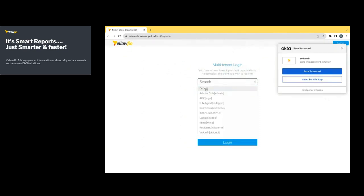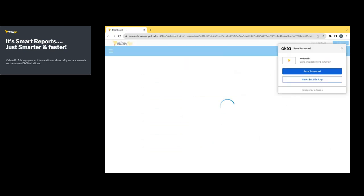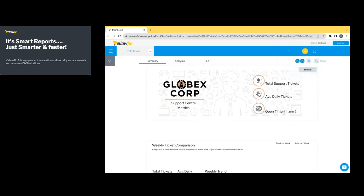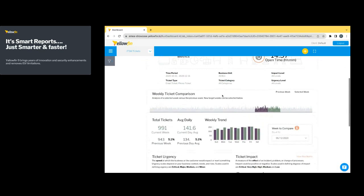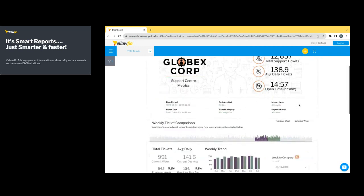So this is multi-tenancy, logging into, in this case, the default instance. And get that out of the way. So what we're looking at to start with is a little demonstration dashboard. It's not using data from BMC in this case. It's a generic ITSM demo. But really the purpose of this is to give you a flavor of some of the new functionality that's available in dashboards, some new, some old.